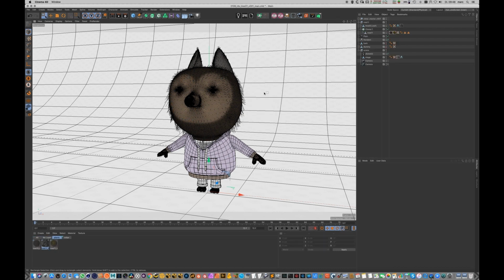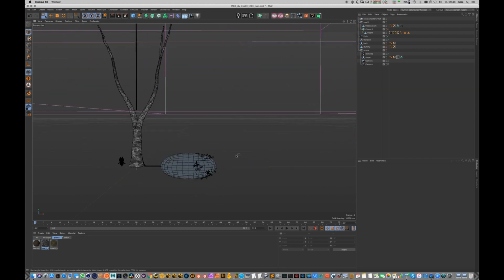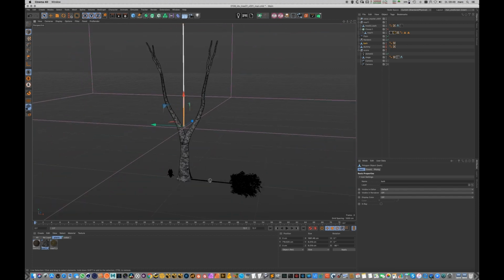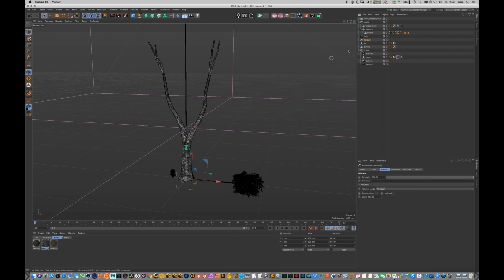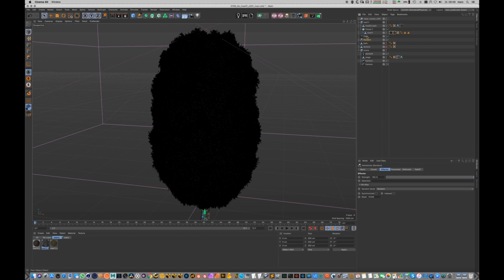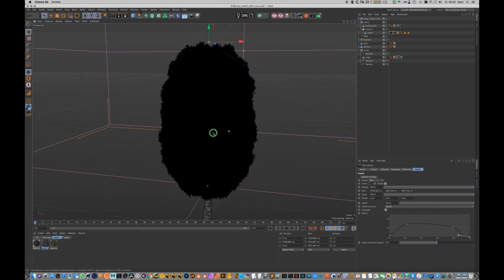First I want to show you my tree setup. This is done with Mograph. I built a single branch. This is just a dummy object. So this is my single branch, and I have here a distributor object, and I scattered this element around this object with a Mograph cloner based on a surface, and added a random effector. So it is just scattered randomly around this distributor. And at the end I added a plane effector which controls the shape of the whole tree with a falloff using this curve.